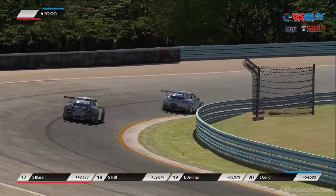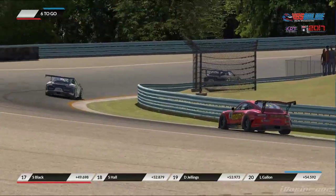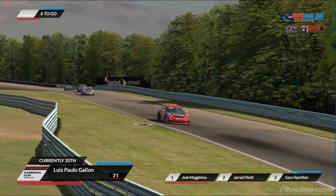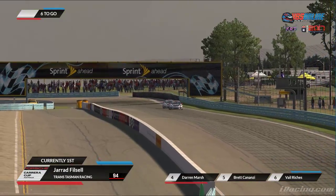So Filsell has looked a lot smoother with the car, which is often not something we would say is associated with Filsell. He's generally known for ragging the car. I think with this new tyre model he's smoothened out his style and he's gotten on top of this tyre wear, and he's probably going to clear out now in these last 5 laps from his teammate.